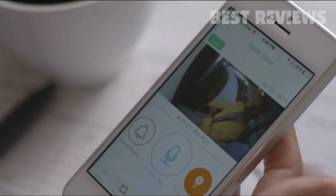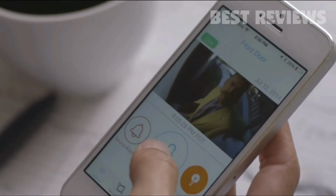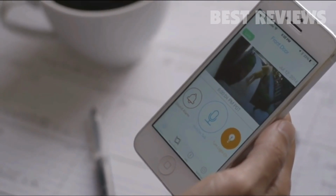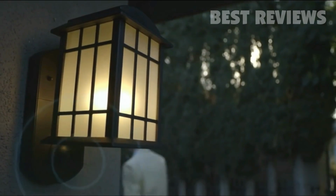Can I help you? I'm selling magazines. Yeah, no thanks. They'll leave. And all this happens when they're still outside, before they even try to break in.